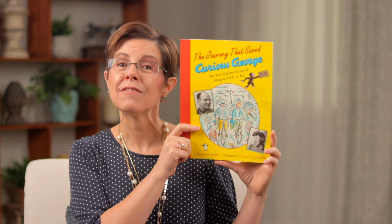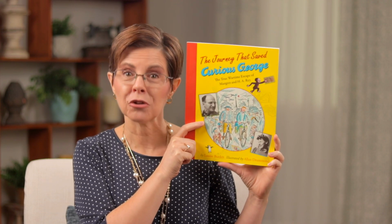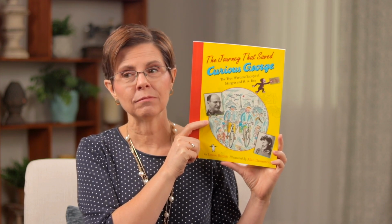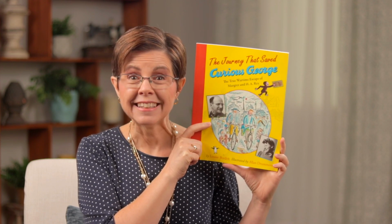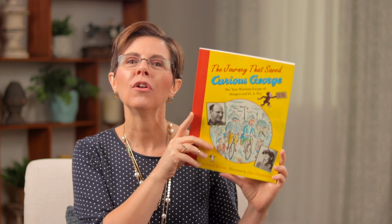The Journey That Saved Curious George by Louise Borden. Many of our children, and us, have grown up with Curious George, created by Margaret and H.A. Ray. What most of us don't know is that, well, 2 things. George's name was originally Fifi, and those beloved books almost didn't happen because of World War II. It was only because of a daring wartime escape that we have Curious George in our libraries and hearts today.